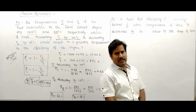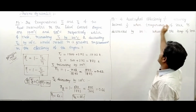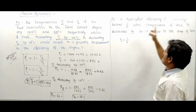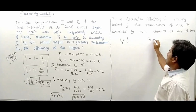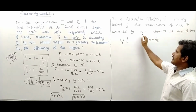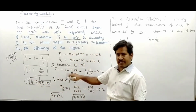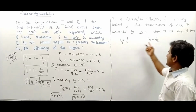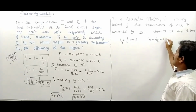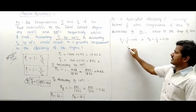And again, the second question is given here. A heat engine has efficiency 1/6. When the temperature of the sink decreases by 100 Kelvin, the efficiency becomes 1/3. Already you know, when the temperature of the sink decreases, efficiency increases. Here efficiency goes from 0.166 to 0.33.